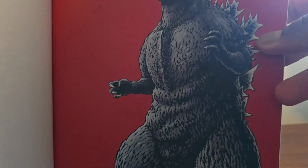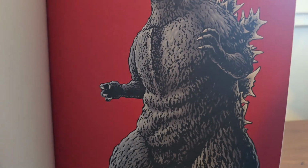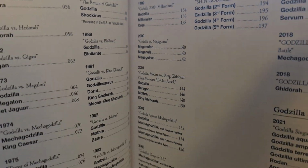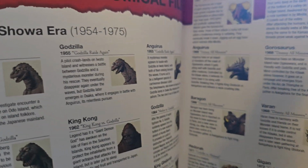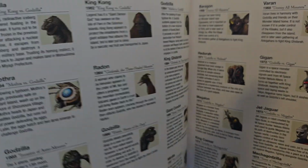So, open up the page. That's a picture of Godzilla. Table of contents. The Showa. Literally, holy crap. And it actually has small bios of every single Godzilla Kaiju from the original movies.